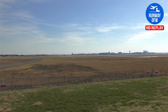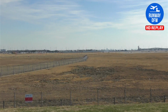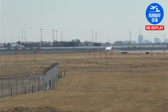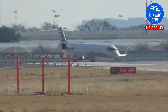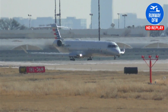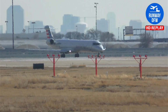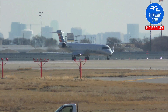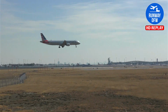Well, next up we've got another American Eagle flight, a CRJ 900. This is going to be on its way to Fargo. It's American Eagle Flight 5743, operated by Mesa Airlines. We do get some Mesa aircraft which are painted in Mesa colors, and some which are decked out in American Eagle colors. Meanwhile, we're going to zoom out and get another American flight. This one's an A321 coming in from Las Vegas, flight 882, American Airlines, the parent company.